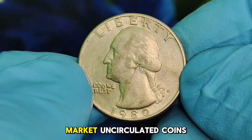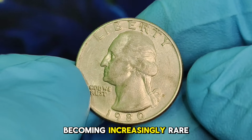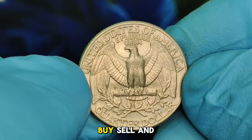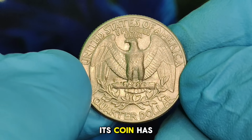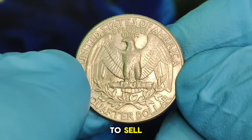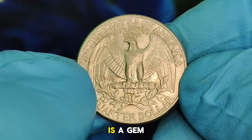In today's coin market, uncirculated coins have been in demand, and quarters from this period are becoming increasingly rare. The scarcity factor has pushed up prices, making it a great time for collectors to buy, sell, and trade. And it's not just about the value today. This coin has the potential to appreciate further in years to come. Whether you're adding it to your collection or planning to sell, the 1980 Washington quarter with a D mint mark in uncirculated condition is a gem.